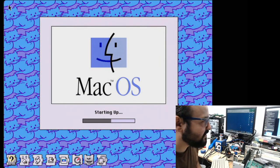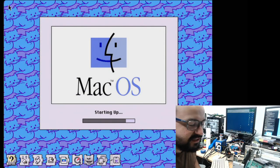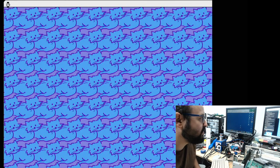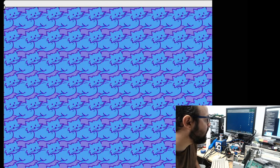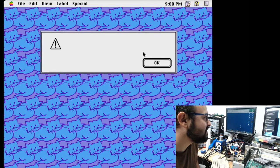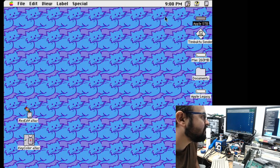All right, so this is without the Sonic card, of course. We just have a 66 megahertz PowerPC 601 chip in here. I have no idea the speed of that Sonic chip. We are not going to keep rebuilding the desktop on this. I don't know why you keep insisting on it. Yeah. All right.